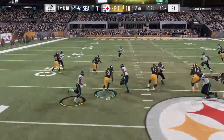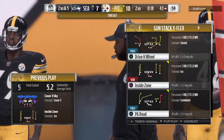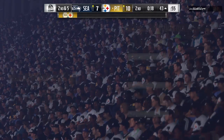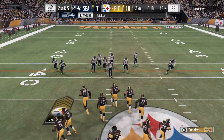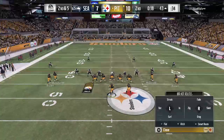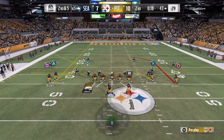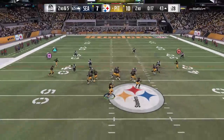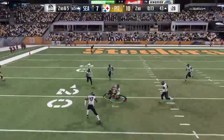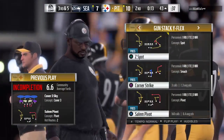They'll run it now out of the gun. And able to push his way forward here for a good little gain. And before this 2nd down play, we'll get a whistle, a signal, and a timeout, as the clock will stop with 18 seconds to go in the first half. On 2nd down, here's Roethlisberger. And that will be incomplete with the clock down now to 13 seconds.